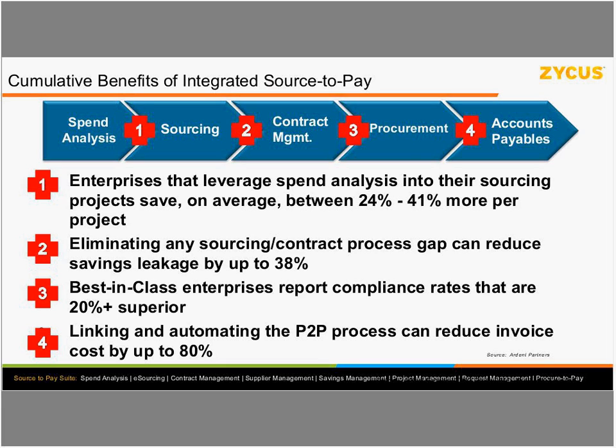Are averaging incremental gains of 24 to 41%, higher savings per project. By then linking sourcing to contract management, e-procurement, and e-pulls processes, they realize those identified savings opportunities, so they close any compliance gap. Linking sourcing to the contracting process has been shown to reduce savings leakage by 38%.